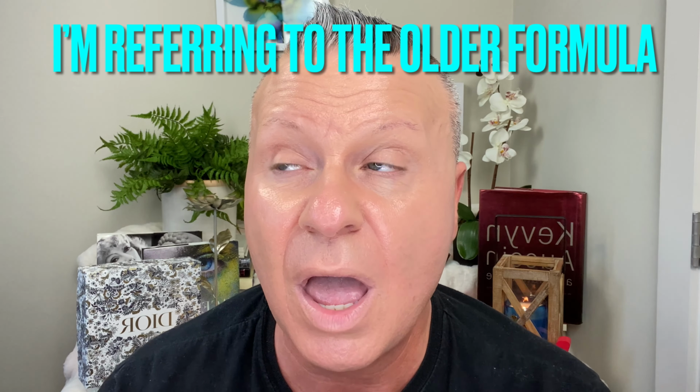I felt like the other one was a little bit more runny, but I felt like the coverage in the other one built up a little bit better. This one, in the older formula, you have to build it slowly but surely. You have to really build it to get there. But it gives a really nice coverage. I've really built it up.